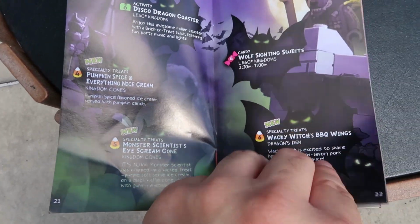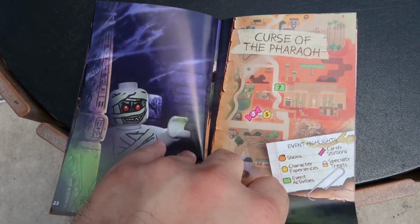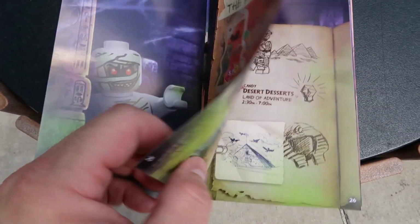All right. Really coolly decorated these books are. Like I said, a vast improvement over the simple brochures that they had.